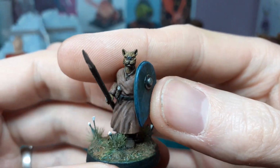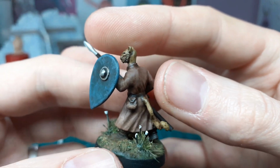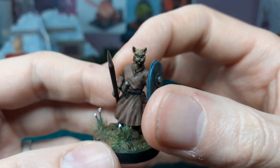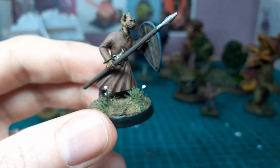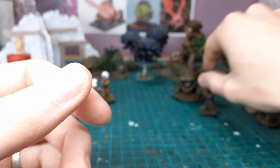It's not very feline, I suppose. Some people say it could look a bit like an otter as well, which I can actually see because of the length of the neck and that kind of thing. But for how long it took, I'm pretty happy with it. So it's pretty cool. Another kind of option if I want to go make some Khajiit or something like that.